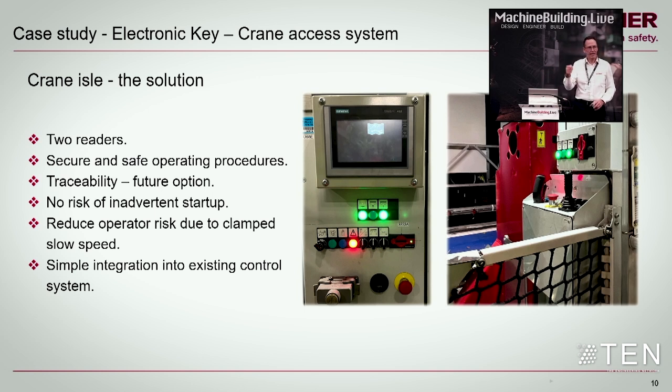I can't get another key to make it start. So I'm inside the hazardous area. And I can have reduced operator risk due to me having that clamp speed and that safe operating procedure for moving the aisle crane safely. Okay, these things travel at breakneck speed. I've seen one go from standstill to the top of the rack and it's like lightning, so I wouldn't like to be in the aisle crane when that takes off.